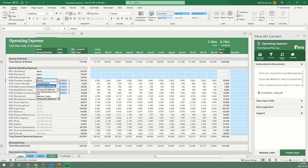You might have cost per employee. You might have things based on revenue per head count, based on the number of units sold, based on the prior year, based on other types of regression. These are simply formulas that can be built into the template to fit the way that your business runs. We can have numbers coming in from other tabs. For example, the travel tab and the vendor tab. We'll look at those in a moment.